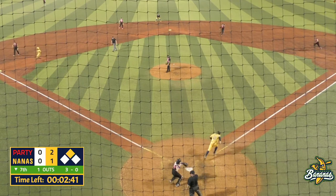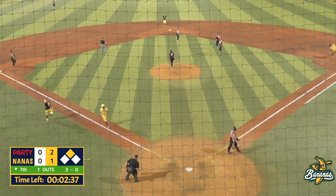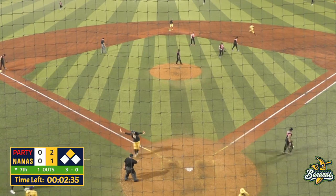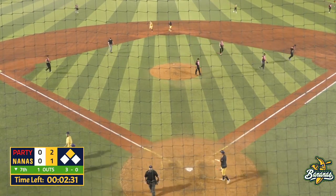Malachi takes off for third. It's ball four anyway. Here comes Malachi racing home. He's going to score easily. The Bananas win the seventh inning, and this game is knotted at 2 points apiece.